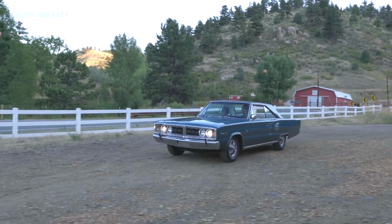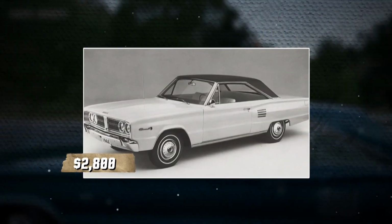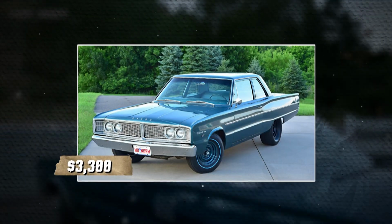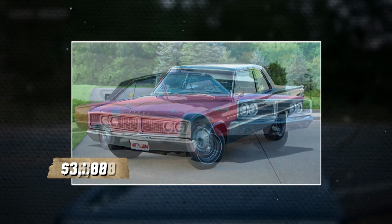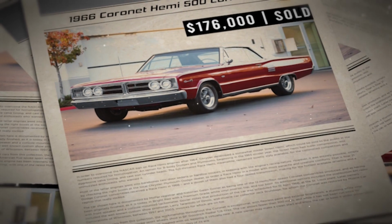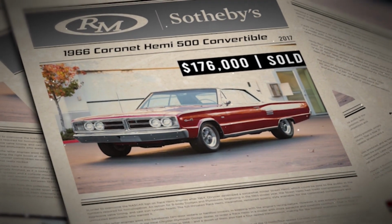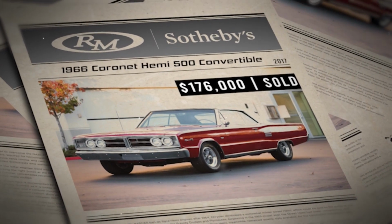The base price for a 1966 Dodge Coronet when it was released was around $2,800, but adding the Hemi engine, the price jumped to around $3,300, which equates to around $30,000 today. In 2017, at an RM Sotheby's auction in Arizona, a 1966 Coronet Hemi 500 convertible sold for $176,000.